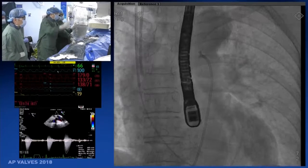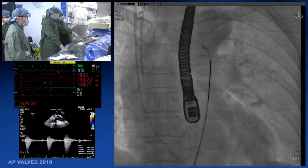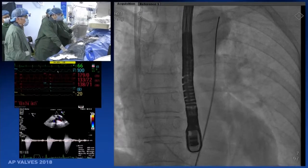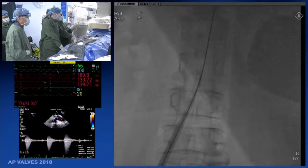Before, we used angiogram guidance, but now we use ultrasound guidance instead of angiogram guidance. Now we get the sheath in. It's a very big sheath, a 20 French size sheath.